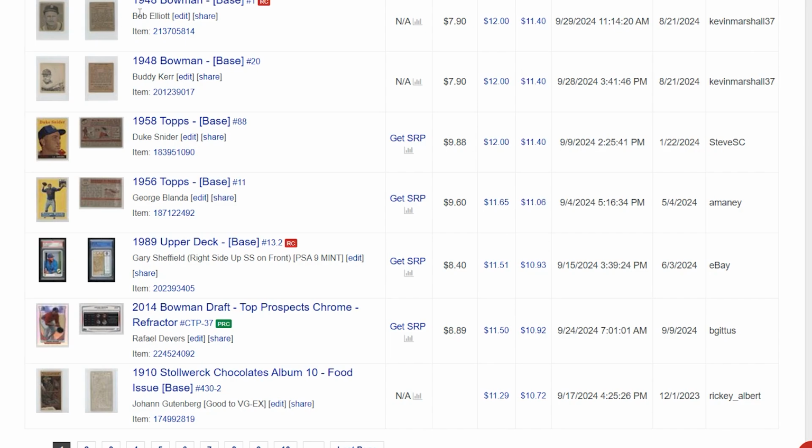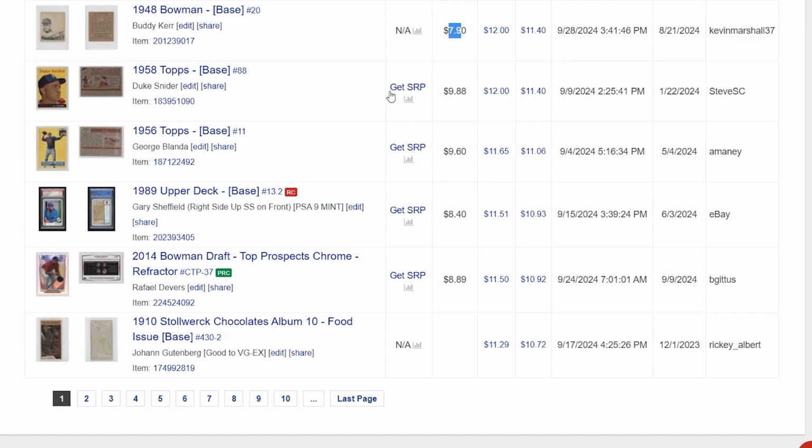But some bad math there. 248 Bowman's, right? 790 to 1140 each on that side of things. Duke Snyder, 998 to 1140. George Blanda, 960 to 1106. Gary Sheffield in a 9, right?